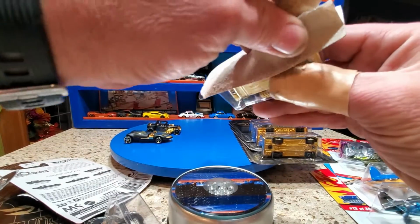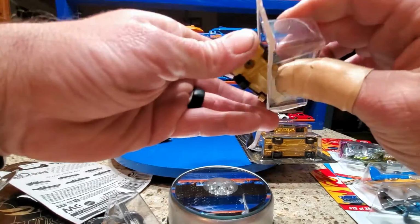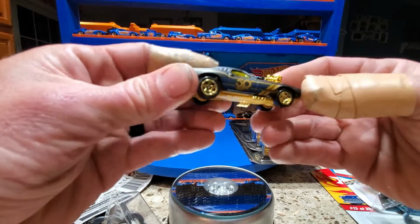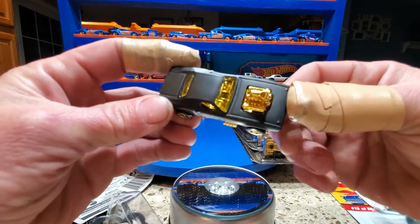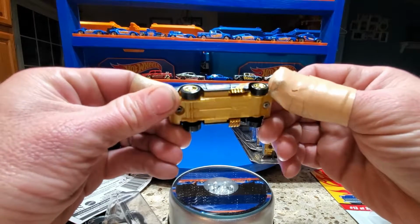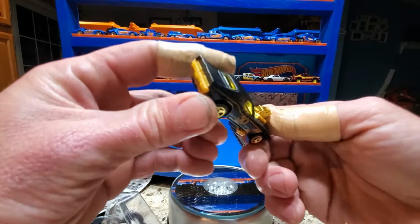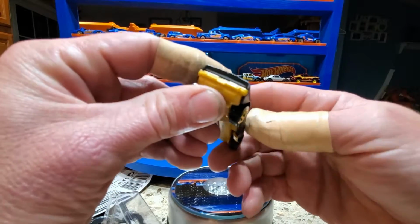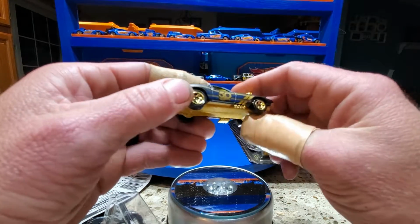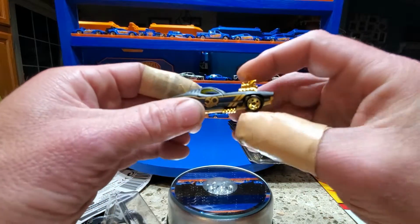My son Parker, he's a really big fan of the Roger Dodger because it's a monster truck. Oh wow, look at that gold engine. Really sharp. I have to do some customization on the back there. I like to play around. Gorgeous.